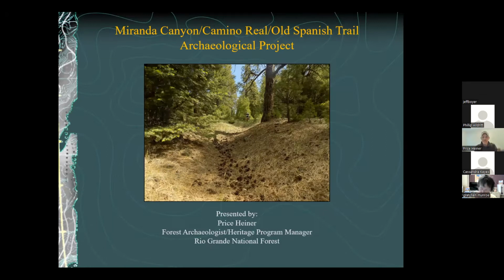The focus of my presentation today is a really excellent example of historic trail archaeology. As I'm sure you are all aware, far too often we have excellent historic documents, journals, diaries, all kinds of things that can help us explain and interpret the past. But often, especially with trail archaeology, we lack the on-the-ground archaeology, or a way to corroborate a lot of these documents and narratives.